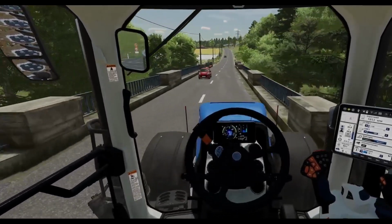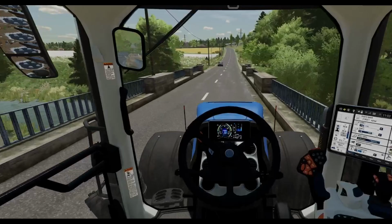Watch, these cars just love to pull out, don't they?